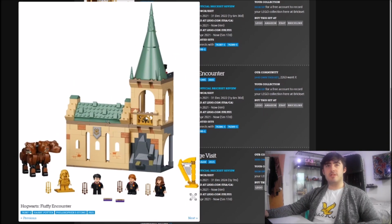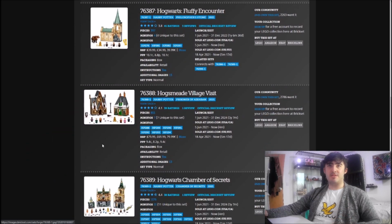This set is atrocious. It looks like a 4+ set. I have to say, the minifigures are incorrect for the scene, because when they encounter Fluffy with the harp, they're in the clothes from the chess set. I understand why Lego didn't want to reissue the same minifigures, but then in that case, get rid of the harp and give us Filch and Mrs. Norris, because when's the last time we had a Mrs. Norris, man? Give us Filch and Mrs. Norris, and it would make more sense, because when they do encounter Fluffy with these clothes, they're running away from Filch. There's no harp there. And also just the way the set is designed, I really do dislike it.